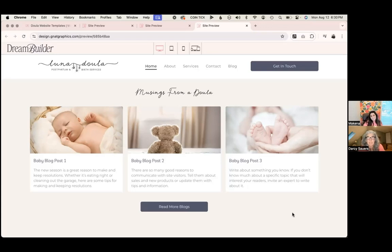But like you said, if you just need a website, you can pause the blog and add that on later. But it is something that's definitely very helpful. And something that I see a lot of, this is another benefit of these doula website templates. A lot of the very low cost or free website offerings don't have a blog option. And that really ends up limiting. It's another reason those free websites don't show up in Google searches. So that was one of the things I said to you, Makena. I was like, these templates have to have a blogging feature.